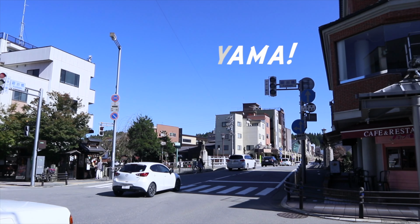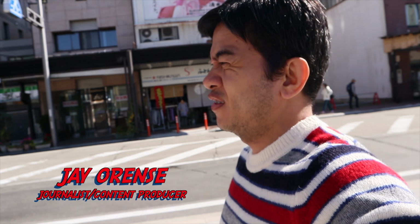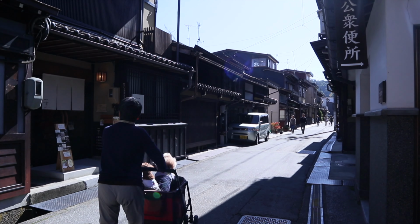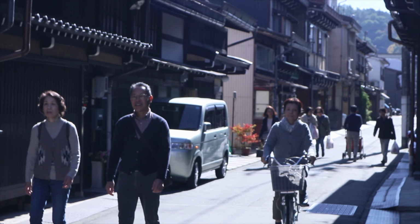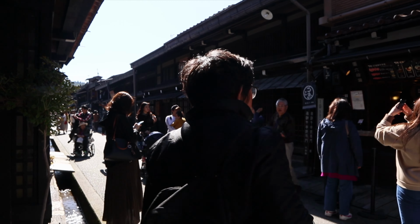So we got here at Takayama. From the train station where we got off, we just have to walk towards the old city. You will see a lot of old houses, old streets. Pretty much the old culture of Japan is very much intact.